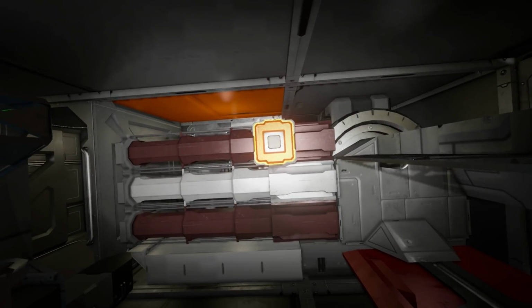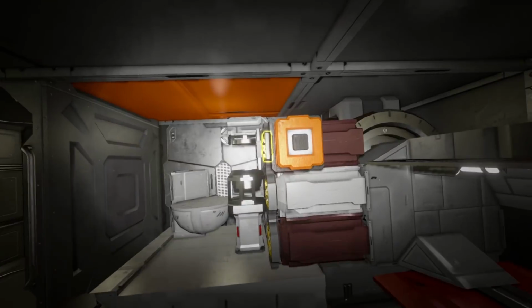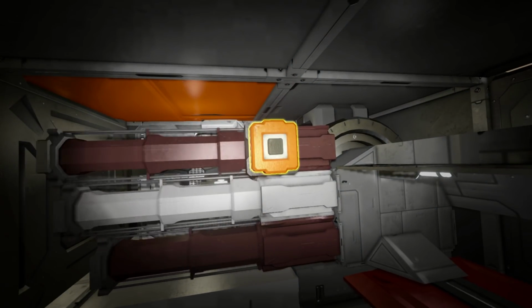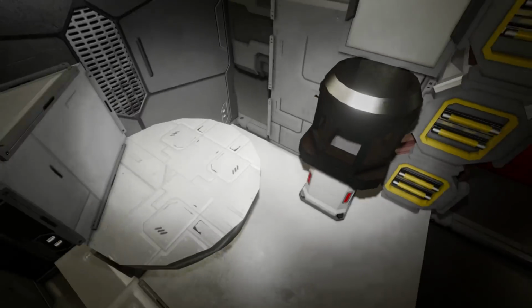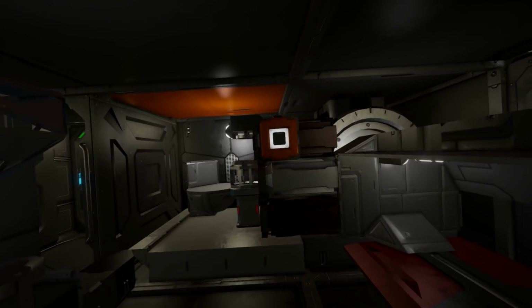I remember there used to be a bed mod ages ago. Oh, look at that. Oh, that's awesome. There's like a toilet hidden here with a button as well. Look at that. That's quite cool. So we just step in. Hey, and I think it's like a little sink or something, isn't it? That's pretty cool. I like that. Okay, we'll seal it up again.